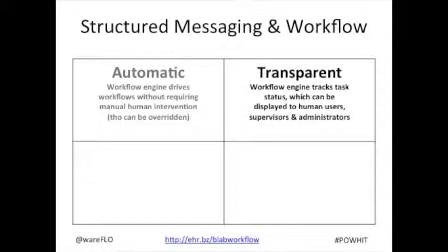Then you have transparency. Because every task goes through the workflow engine, that means the task is both time-stamped and the workflow engine keeps track of the status. Okay, is it pending? Is it in process? Has it been completed? Is it languishing? Has it been forwarded to someone else? Has it errored out? Has it been canceled? All this information is available, and it can be viewed by the members of the team. They can see, okay, I see this task in our group, and Joe, who usually does it, didn't do it, so I guess I'll have to do it.